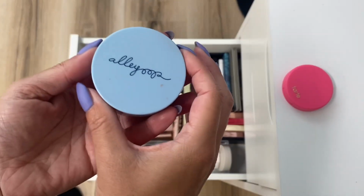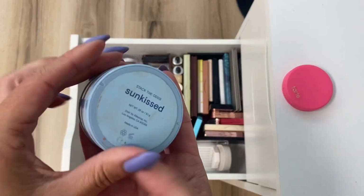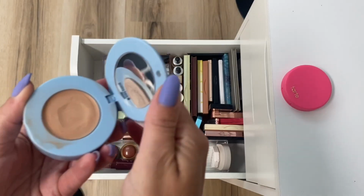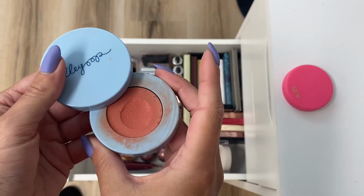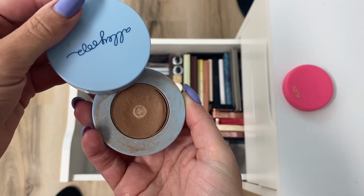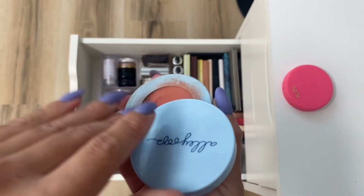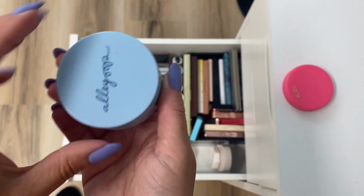I also thought I'd bring in this Alley-Oop stack. This is the Stack the Odds in Sunkissed. On top, there's a golden highlight. This is a cream formula. There's a peach blush, and then there's a more cool toned bronzer. I thought I would bring this in because this is the only time of year that I could wear a peach blush and not look crazy because I have a little tan.